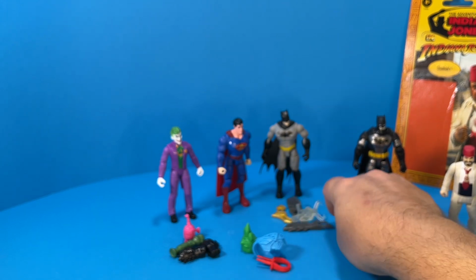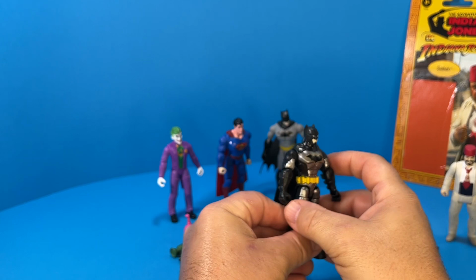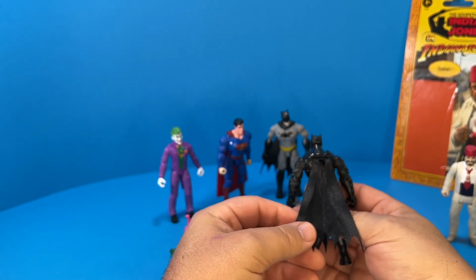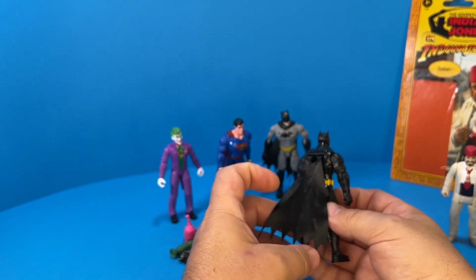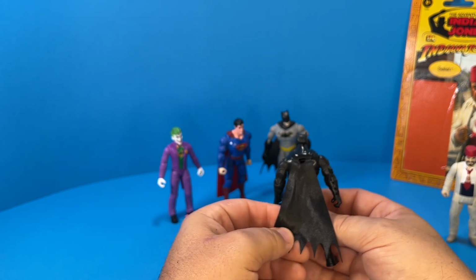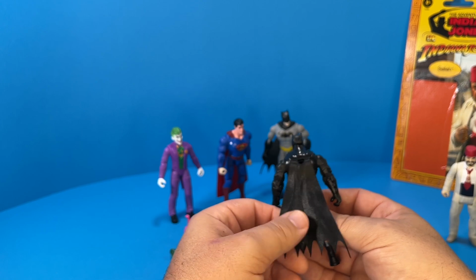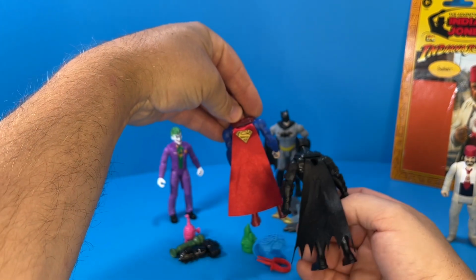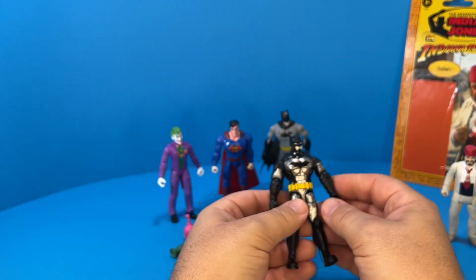So let's take a look at the articulation of these figures. Let's take a look at the Tactical Batman here. He's got a cloth cape, and it's a soft goods, but it feels more like a kind of a cloth plastic, like a nylon or something like that. It's hard to describe. It does feel a little thin. You can see Superman has it too. It's kind of silky with the Superman symbol on it. I really like that, actually.